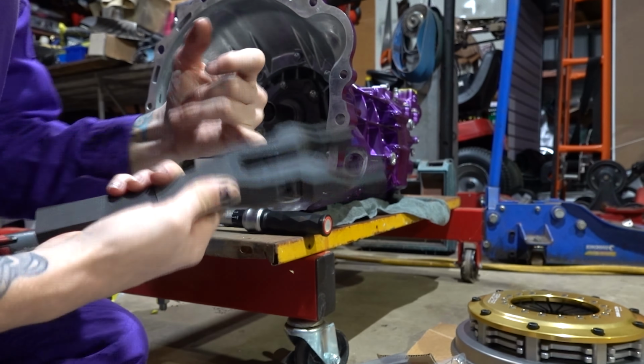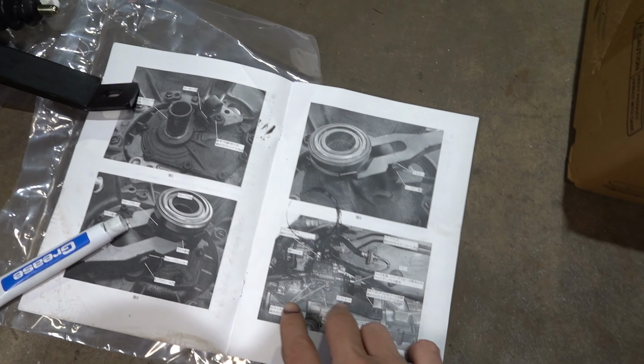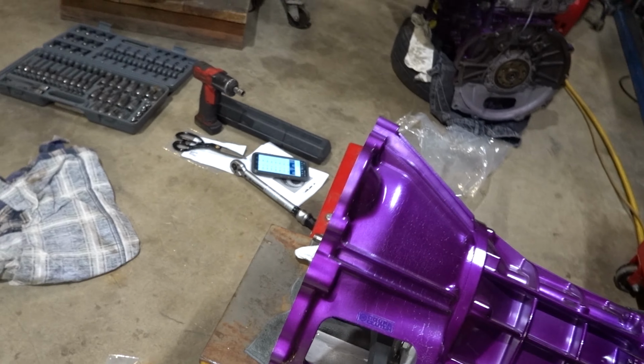So all I need to do here really is undo my line. Yeah. Put my line in my slave up here. So we got 4.3 to 4.8 for these two, and that's for the slave, and then we've got 2 kgfm for the 2 bolts on the brackets.